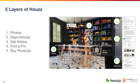It's also a resource to homeowners where they can read about proper home maintenance tips. They're able to find advice through question boards and able to search for remodelers near them. In some cases, they're also able to buy projects directly on Houzz.